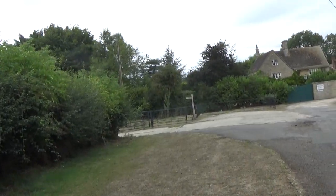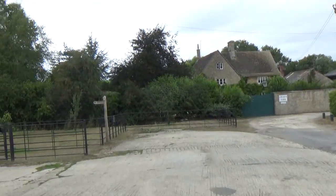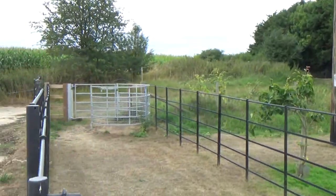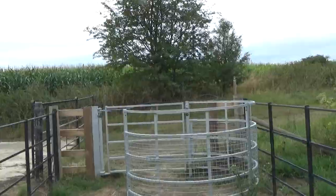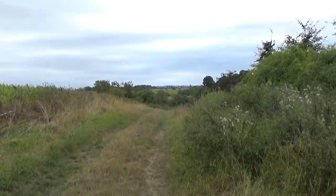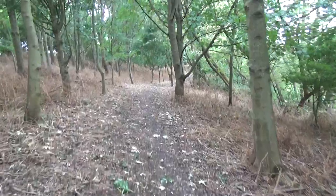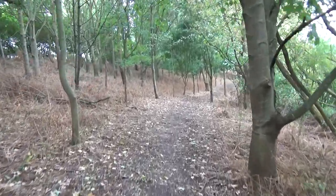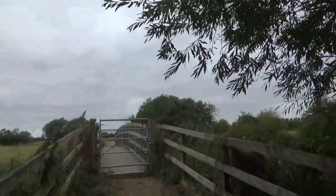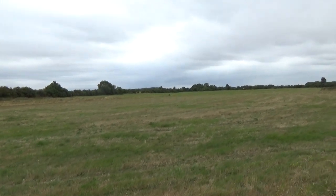Oh, we're on the new bit of the Thames path now. Sable's walking on the road and getting flattened by cars. Keep your head down. But the only activity on the airfield is the windsock.